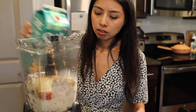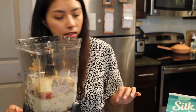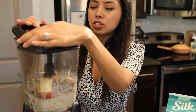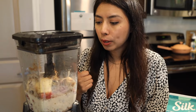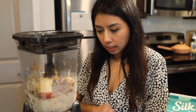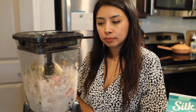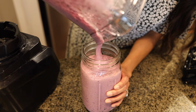So I add maybe about a cup of soy milk. I just kind of eyeball things. I don't have set rules or anything, just hoping that it tastes good. I usually add more blueberries, but I didn't have any protein powder. I usually use the Complement protein powder that I've shared before because it doesn't add any chalkiness to it, but today we are keeping it very simple. Oh wow, this time it made a bigger one.